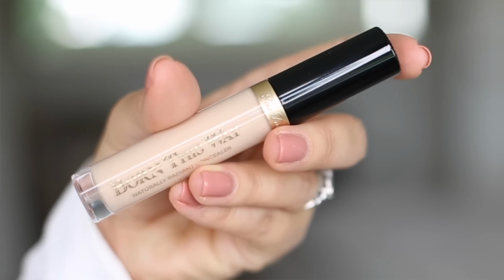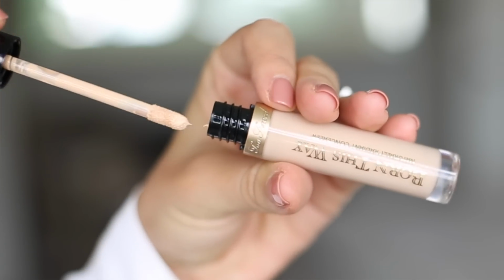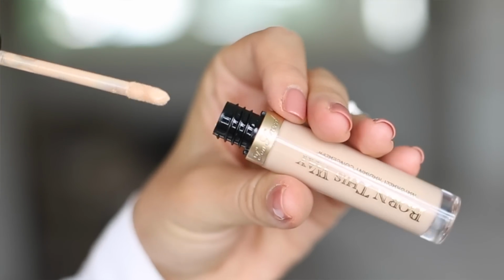But the first thing I want to talk about I'm really excited about, this is the Too Faced Born This Way Concealer. I love the foundation of this. It's just really glowy and beautiful and natural looking, but it has seriously high coverage. The concealer is the same kind of vibe, very natural, very moisturizing, easy to blend, but just looks totally flawless yet natural at the same time. It's formulated with coconut water and hyaluronic acid, so it is very moisturizing, and yeah, I like the color light and I really like the formulation.